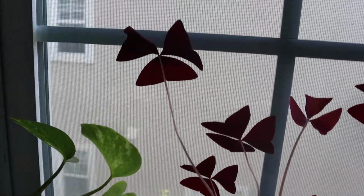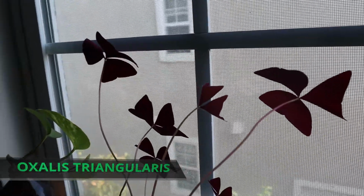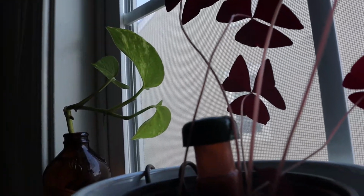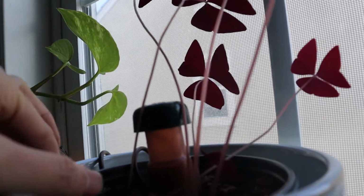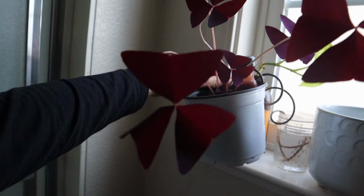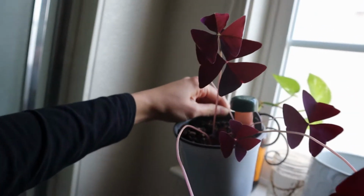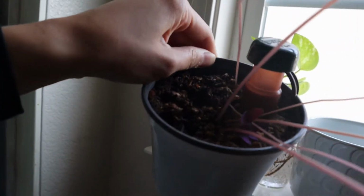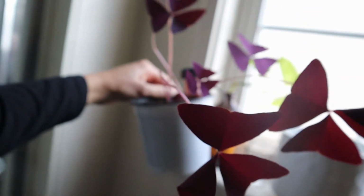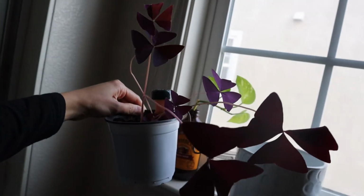I forgot to mention my Oxalis triangularis, or purple shamrock. As you can see here, mine is so leggy. This was inevitable since my bathroom window doesn't provide any direct sunlight. This plant would love a shaded area outside and can tolerate direct morning sun. So not the best indoor plant, but it may need to come inside to protect against frost in the winter.